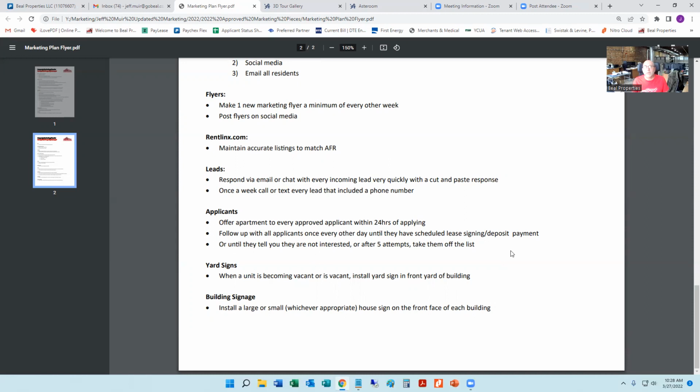And we won't show an apartment to someone who hasn't been approved. There are exceptions to that, depending, but that's our standard practice. We also do yard signs on available places. If you drive around Ypsilanti, where there's a heavy concentration of Beal managed properties, you'll see a lot of yard signs. And then we also put a sign on the building itself. There are exceptions to that if it's in a condo association where they don't allow that or something, but that just builds visibility.